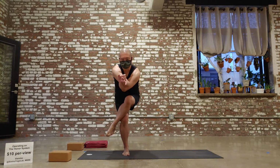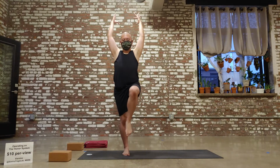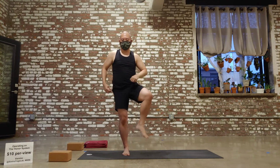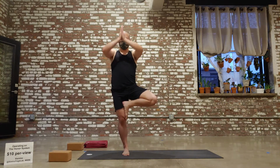Stay on the right foot. Start to lift up. Release your arms. Tree pose. Pick up the left knee. Open it out to the side. Grabbing that foot. And find your tree.